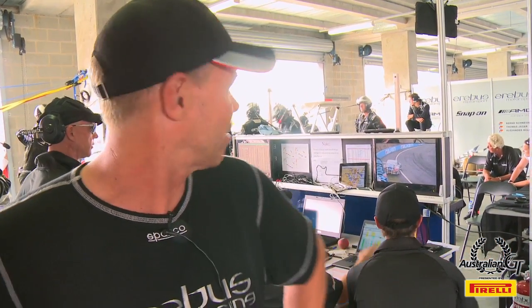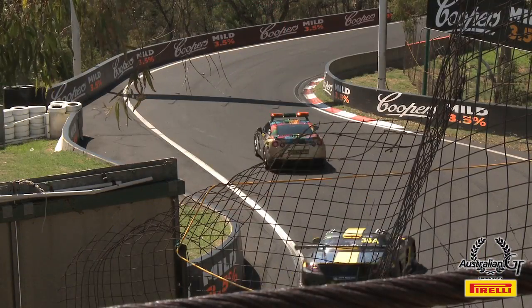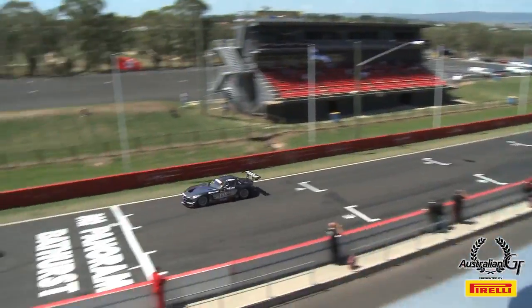Erebus Motorsport SLS GT3s have been remarkable all day. I think we're currently 1 and 2. There's a car just gone off, so maybe a safety car right now. We've got a really strong ability to finish this race right now. We've got some good tyre sets. The brake wear's been exceptional.